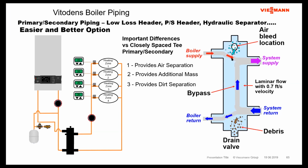Some other things that these devices add is they're also air separators. Because the physics of it is very similar to how an air separator works. There are larger pipe diameters than the pipe we connect it to, so the velocity of the fluid flow slows down. When the velocity of the fluid slows down, the air microbubbles escape. And in the case of your low loss headers, the bubbles move up to the top of the header, and of course the fluid keeps on flowing. So we trap the air in the primary secondary header. Some of them have air vents at the top, some of them are manual, some of them are automatic, but they basically act as an air separator.